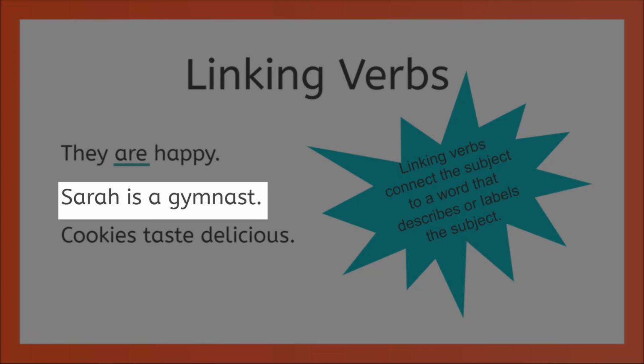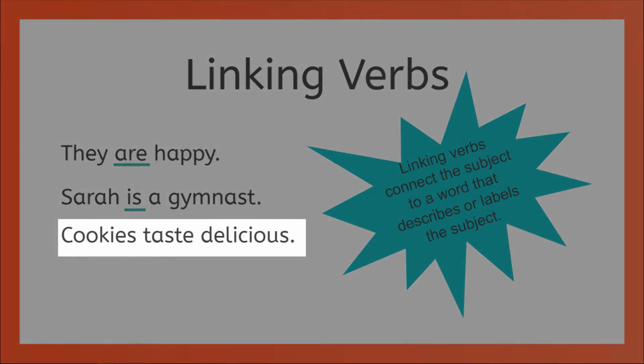Now let's read the next one. Sarah is a gymnast. Is is the linking verb, connecting Sarah to the label that renames her as a gymnast. Sarah is not performing an action in this sentence. Last one, read with me. Cookies taste delicious. Taste is the linking verb. Sometimes taste is an action that the subject is doing, but in this sentence, the cookies are not doing the tasting. They are being described as delicious.